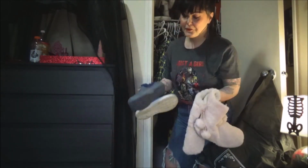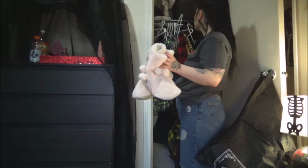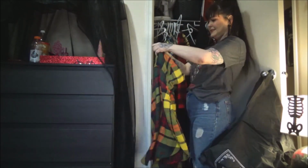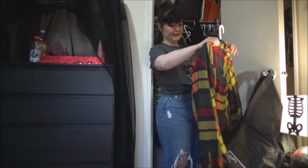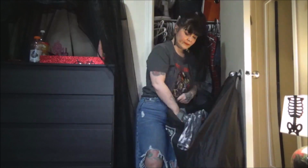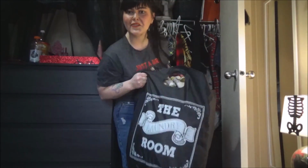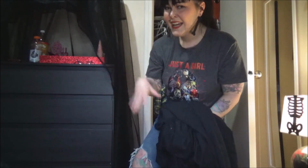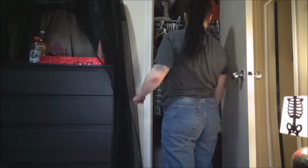Some slippers I found and some Crocs that I found. The top fell. All my laundry out. Looks like I need to do a load. Oh my god. That built up fast. This is a bed sheet. It doesn't fit on this bed. It's actually for my couch. So that doesn't even need to be in here.